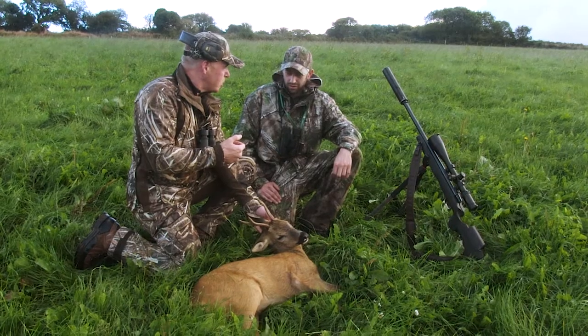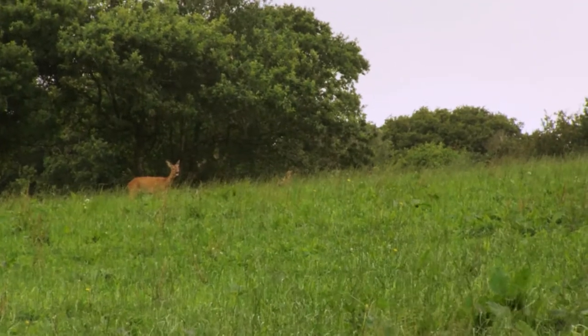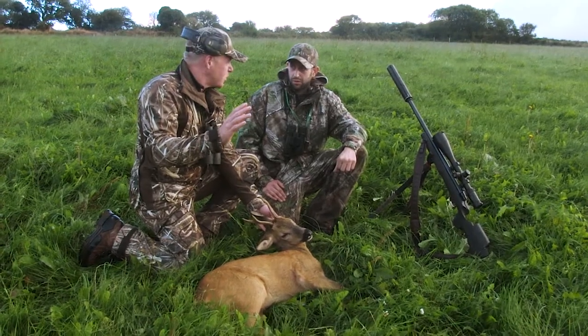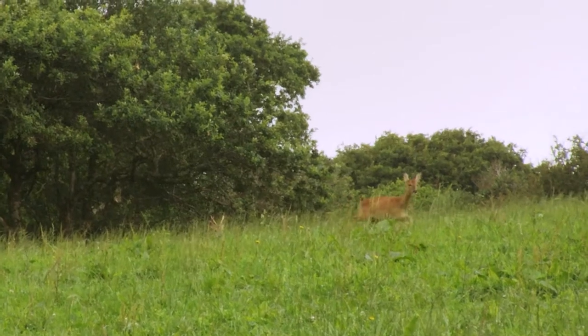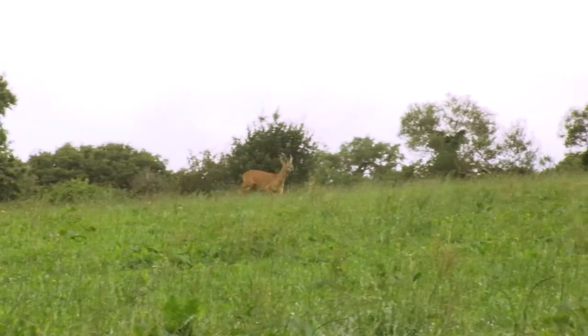A few peeps on the call. He was laying down, she got very inquisitive, wondered what was going on. We were perfectly still, even though we were kind of out in the open at the corner of the field here. And as soon as she moved away from him, about 50, 60 yards, up he gets to move on after her. And then we knew we had the shot.